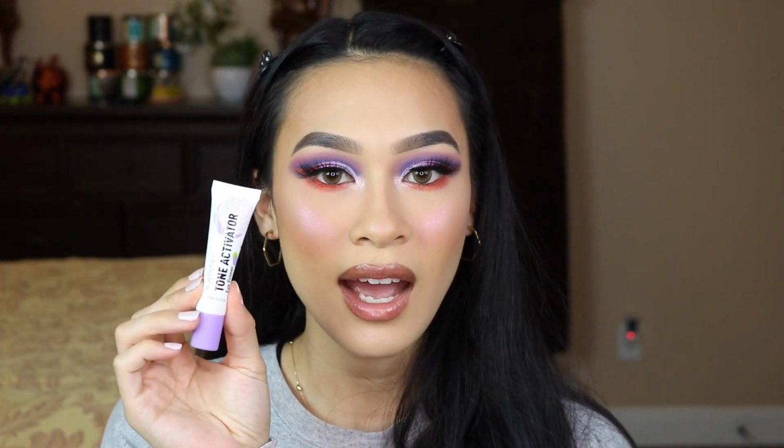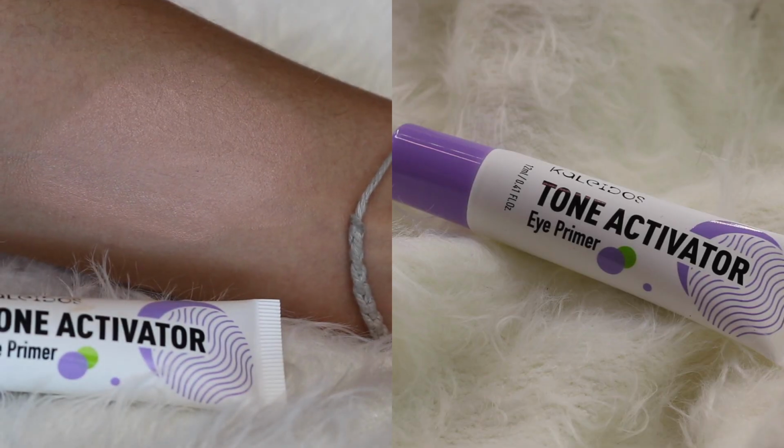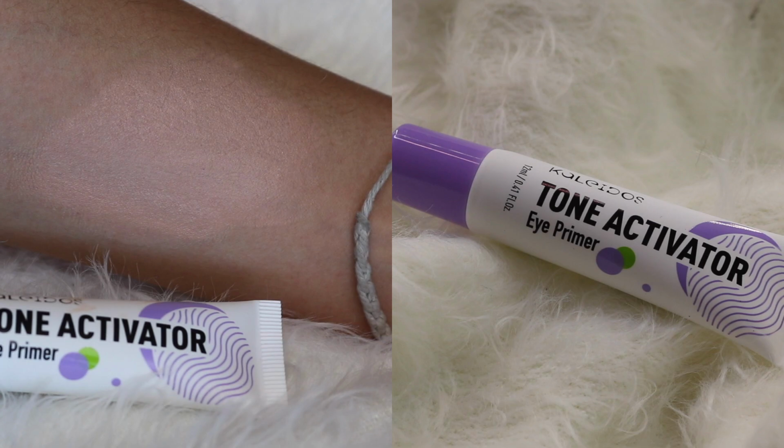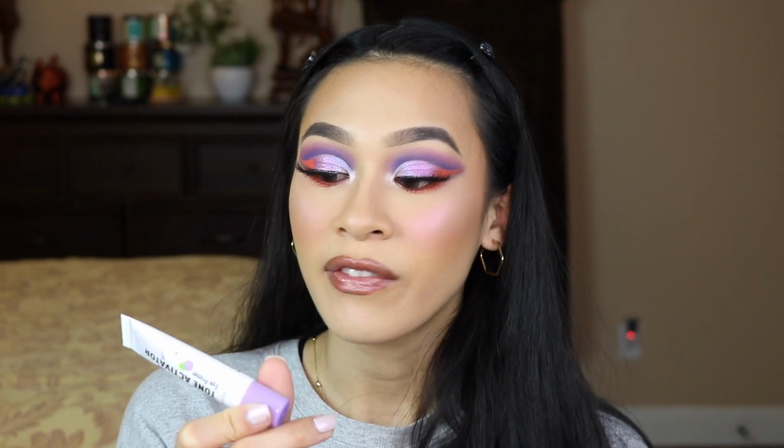Now the next one that I have here is the Tone Activator, which is the eye primer. Now this one actually claims to do a lot, which I didn't read, and normally with my reviews I don't really read about the product prior to trying it out. So this one says that it enhances your eyeshadow and pressed pigment's vibrancy and color payoff. It also prevents smudging, prevents creasing, and is water resistant.